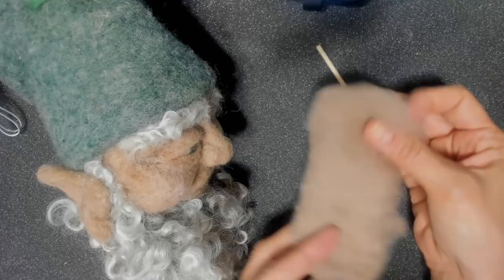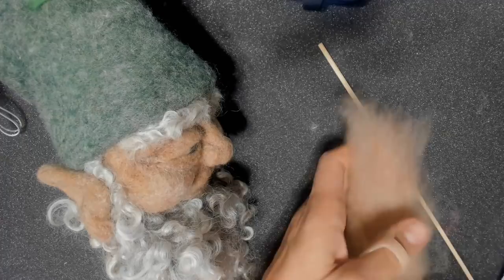Just take a piece of the fiber that you want, and you're going to have to guesstimate. You're just going to have to guesstimate how big you think it needs to be.